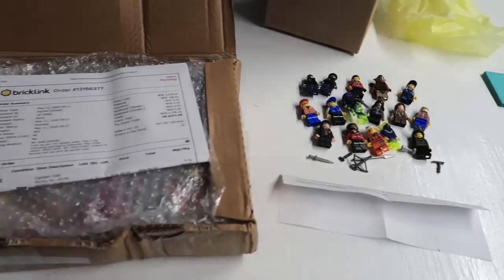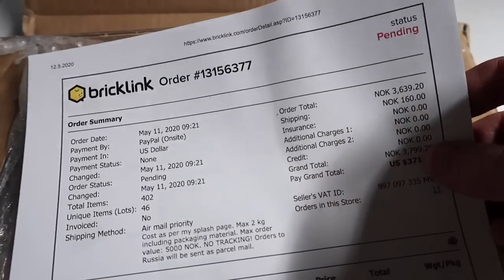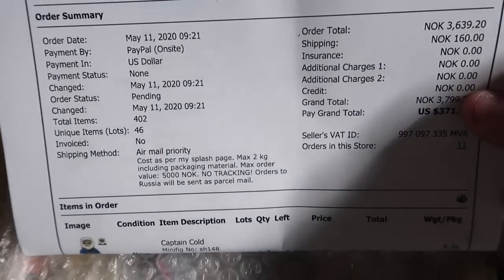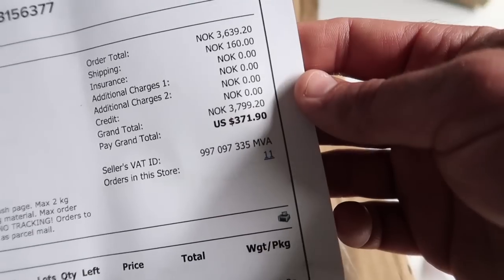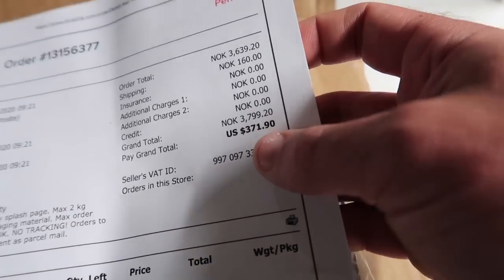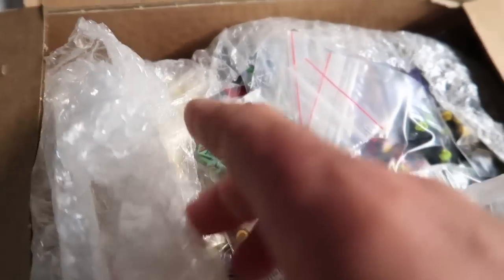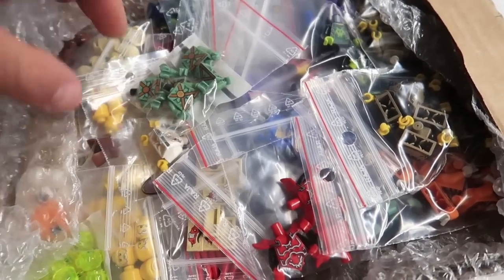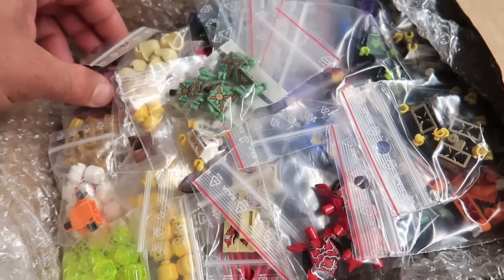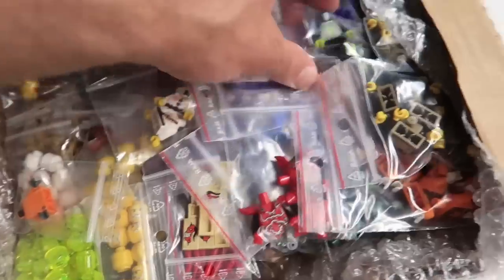Alright, Mail Day Wednesday. It's very small, but any day I get something. This is from Norway. Over from Europe is a good day. 46 lots, 402 items. I'm not sure what the cost of that really was. Oh, US is $371. It's 3,639. I forget what NOK means. Maybe it's Norway? Yeah, it's Norway. Anyway, that's funny. When I place orders, sometimes I don't update my wanted list right away, so I might have placed this the same day as that one I just went through. Or I do leave these on my list a lot for the Portal Emperor.